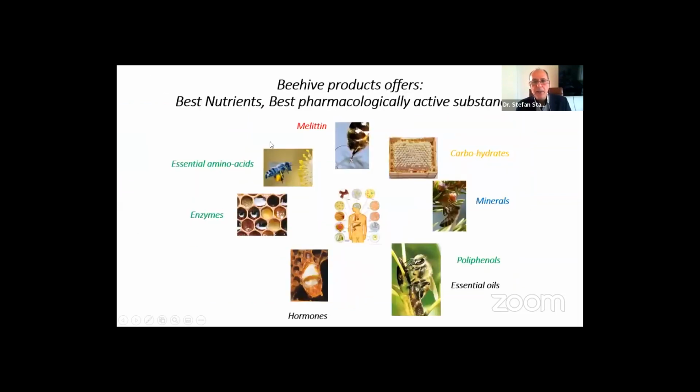Now, in apitherapy, we use all these bee products because of their composition. They explain the pharmacological effects, the mechanism of action, and so on. Melittin is the most important substance from bee venom. Carbohydrates are the most important substances in honey, of course. In honeydew honey, you have carbohydrates and minerals. In propolis, you have polyphenols or flavonoids. Polyphenols is a larger class of substances. And essential oils and aromatic substances.